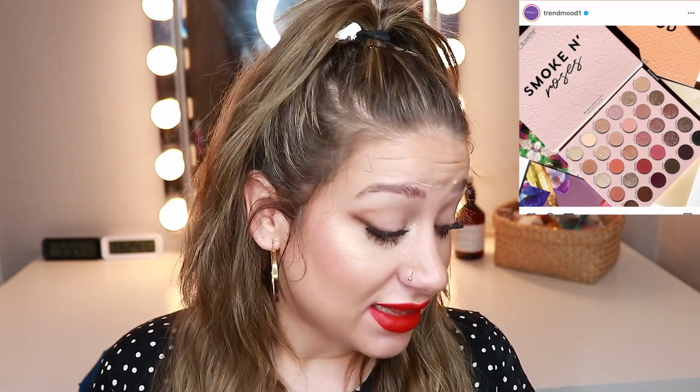Oh, okay, let's talk about this one, because this is the only thing that I actually really want to get, except for the Charlotte Tilbury foundation. So here we have a palette from ColourPop. This is Smoke and Roses. This tested me. Like, this came out, when was this? Before the new year. So 20th of November 2021.